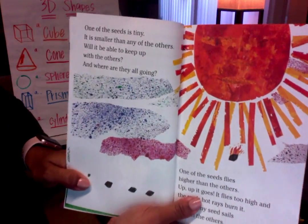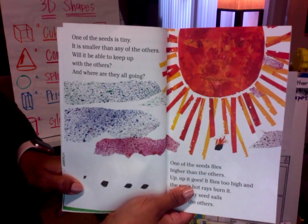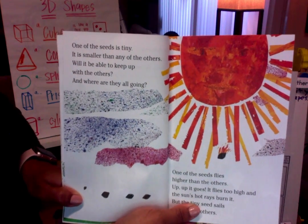One of the seeds is tiny. It is smaller than any of the others. Will it be able to keep up with the others? And where are they all going?